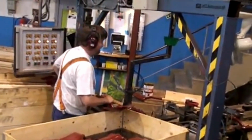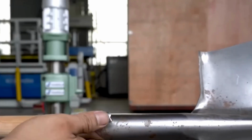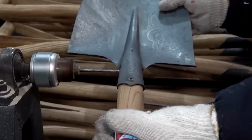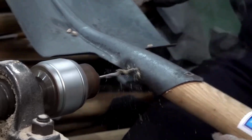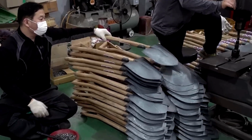Finally, the grand finale. The shovel head is joined with its reliable partner, the handle. Riveted securely into place, the result is a tool built to withstand just about anything. But let's be honest, I usually end up driving a nail or screw through mine eventually.